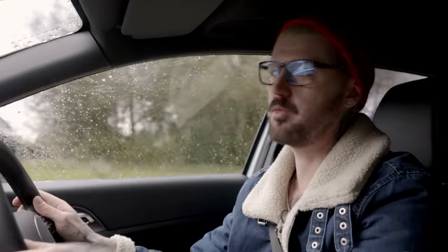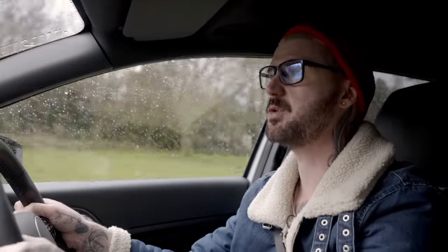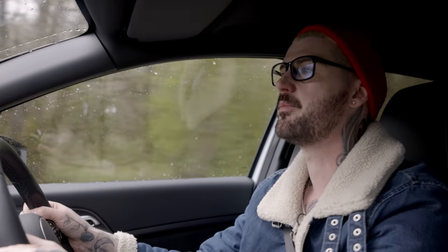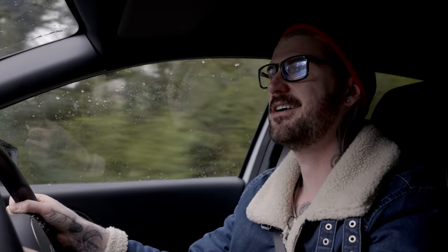Now, from a packaging perspective, the cabin itself, because of where they've put the battery, doesn't lose any space, so it's exactly the way that another Sportage would be. Sometimes they have to put the battery under the rear seats and they get lifted up and then you lose headroom in the back. That's not the case here. You do lose boot space though. So let's jump out of the car and look at the boot.